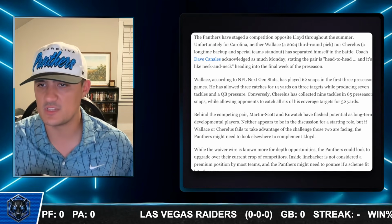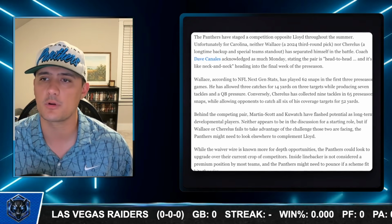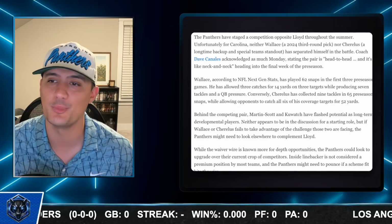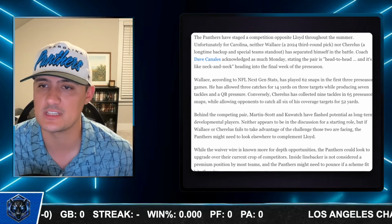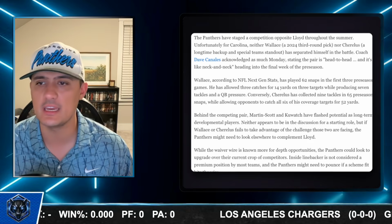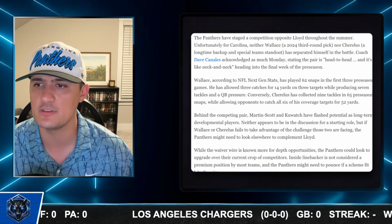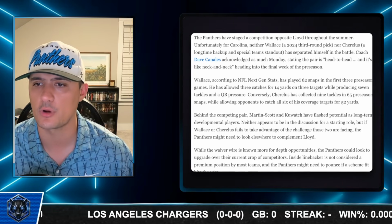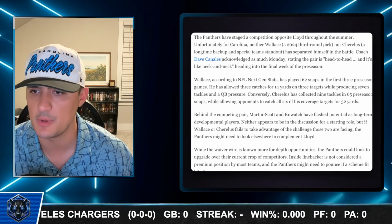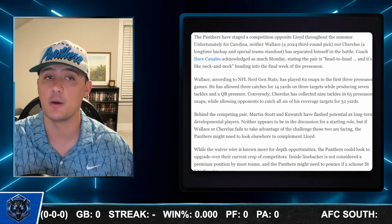It talks about some stats there for both the guys. Behind the competing pair, Martin Scott and Kawach, I might have said that wrong, I do apologize, have flashed potential as long-term developmental players, but neither is really showing a thing. So it could be either or. While the waiver wire is in for more depth opportunities, the Panthers could look to upgrade over their current crop of competitors. Inside linebacker is not considered a premium position by most teams, and the Panthers might need to pounce if a scheme fit becomes available.